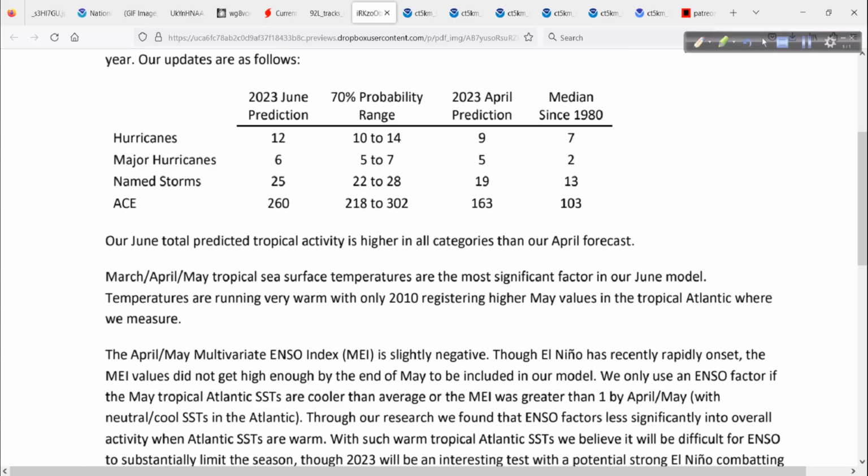So first of all, the numbers. Everybody likes the numbers, right? Their April prediction was 9 hurricanes, 5 majors, 19 named storms, a pretty high ACE of 163. All right? The June update, 12 hurricanes, 6 majors, 25 named storms, and an ACE of 260.